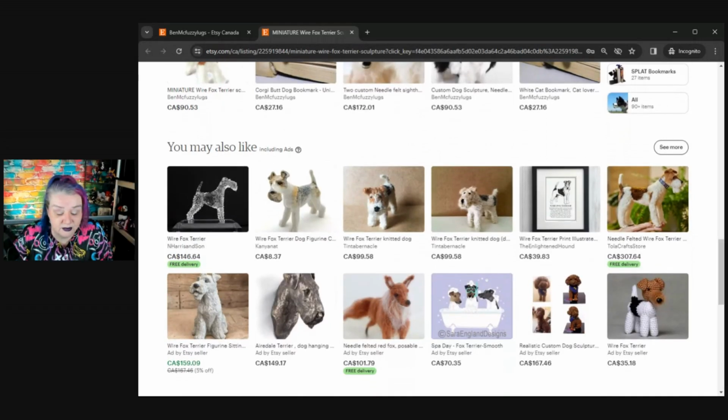I've been nosying at some people's shops, and when it goes, you may also like, Etsy is just showing a whole load of random things here. So I think my thought here is you want to check and make sure that Etsy is actually understanding the theme of your dog. And I think they really have. Mine was a wire fox terrier sculpture that was needle felted. And yeah, they're bringing up wire fox terrier, some needle felted stuff. So it really understands what my listing is.